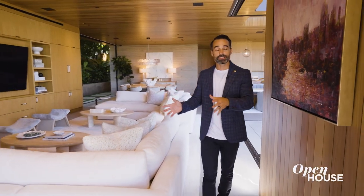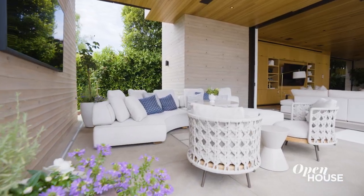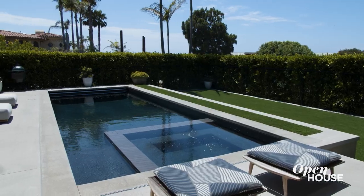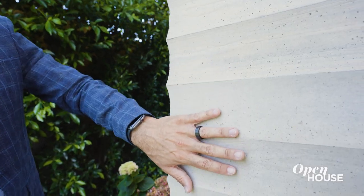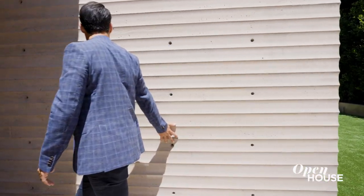From here, we transition to what we call the California room. This is truly an outdoor space, comfortable for lounging, and it provides a little bit of respite to the direct sunshine that you would get at the pool deck. And here you'll see one of my favorite features of the home. This is our scalloped concrete wall. Nine of these walls structurally support the home, but it also influences the identity of the home.